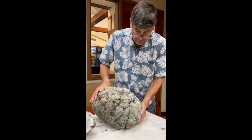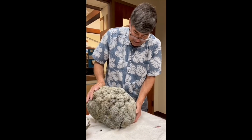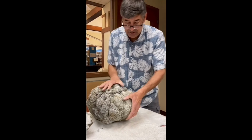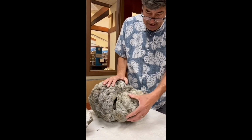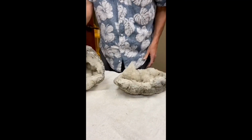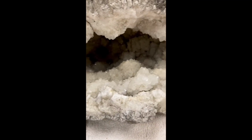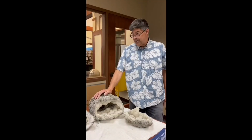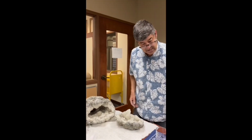And this one's pretty easy to tell. I mean, if you look at this and look at the bulbous things, like, oh wow, look at that. That's pretty interesting. And it was very interesting also when I got the hammer and the chisel and cracked it open. So definitely one of the largest geodes that I have in my collection. Mostly filled with quartz.